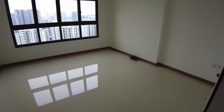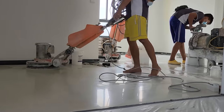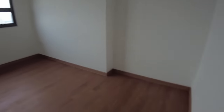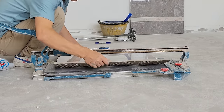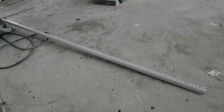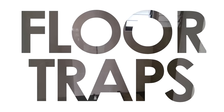We also kept the nice HDB tiles for our living and dining room, and there's also an episode on how we elevated it with marble grout. That means that our entire home is tiled except for our untouched budget study. Over the past few weeks, we learned quite a lot of new things and the reno regrets list is starting to accumulate. We thought it would be good to share some of our findings that we wished we knew or had prepared beforehand. Starting with floor traps.